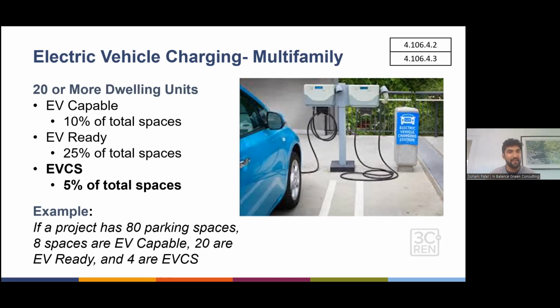Again, in an example, 80 parking spaces: 10% of 80 is 8 for EV capable, 25% is 20 for EV ready, and then 4 of them are EV charging spaces. Note that they're cumulative, we're not counting some of the EV capable toward the EV ready. It's 8, 20, and 4, and the rest are left non-altered, as traditional parking spaces.